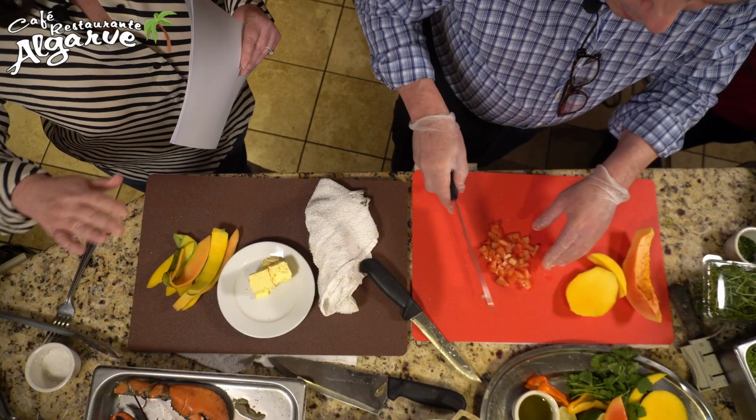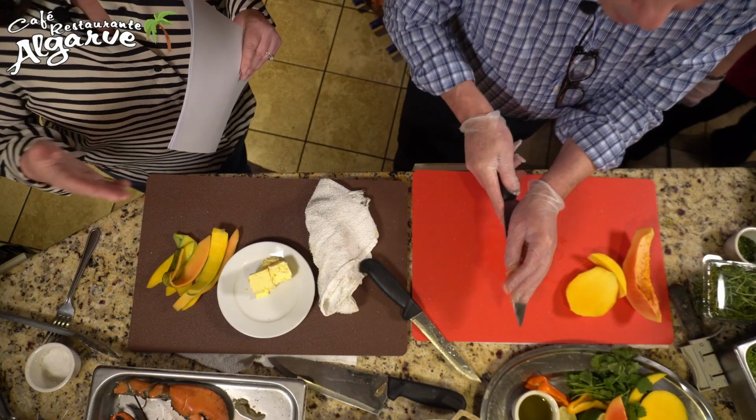Yeah, you can put a little bit of margarine or butter so it doesn't stick to it.